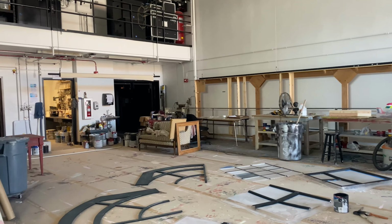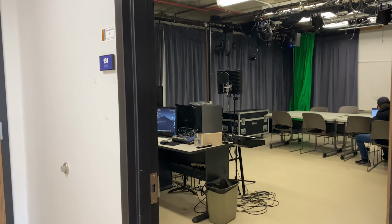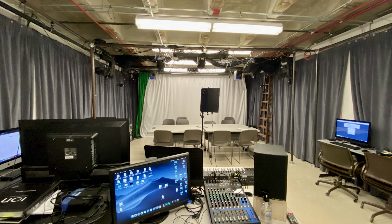Leaving the scene shop behind, we head into the lighting lab. This is the place for our student designers to experiment with virtual lighting visualization, projection building, green screen techniques, and voiceover recording.